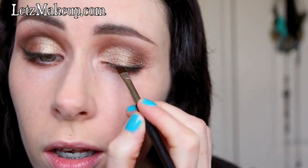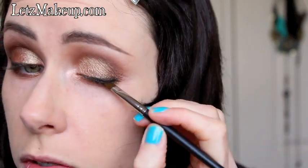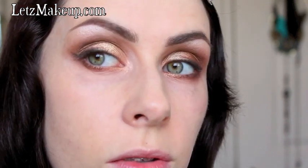But if it's something that you do tend to do in your own style on a daily basis, keep with it, because you still want to look like yourself. And of course the flick is definitely something I would go for. So that would be pretty much how it would look with the flick. But I'm going to go ahead and show you what it would look like without the flick, just to give you the option.